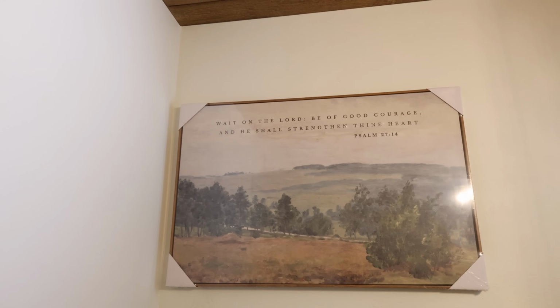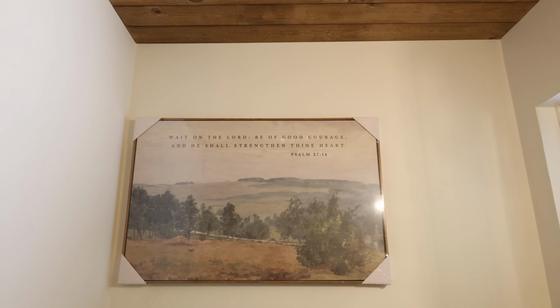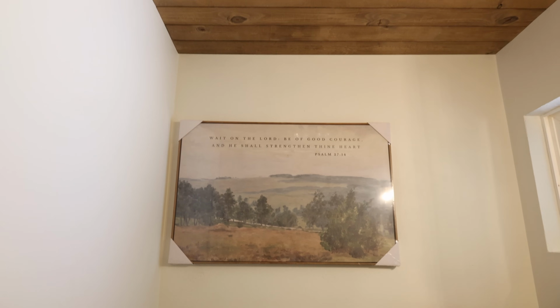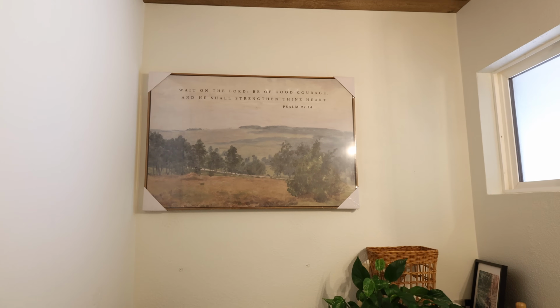I had this canvas on hand for an upcoming bedroom makeover, and I just stuck it on the wall really quickly here to see what a large canvas would look like on this wall. And I really love how this looks here, and the colors tie in well with the wood. And of course, whatever large canvas I choose, when I actually put it on this wall, I will center it in the middle of the wall.